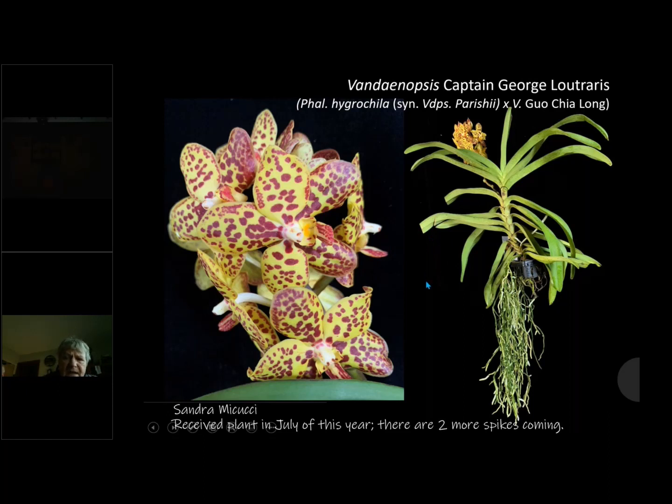And again, you can see that Sandra is really growing these bare root vandaceous type plants very well, because she really does have the humidity to give them. You have roots like that, you're going to have lots of flowers, and as she said, there's 2 more spikes coming. Beautiful thing.